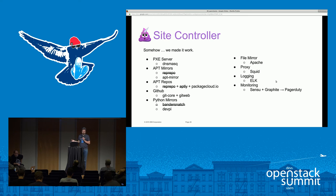And then apt repos, same thing. We had a lot of issues, so we're like, we'll just use Package Cloud, and then we'll just mirror it down from Package Cloud. So we don't really download stuff from Package Cloud. We just put it up there to be our source of truth, and so we just treat our own repo like any other external repo.